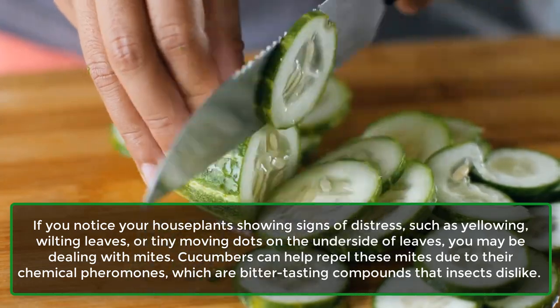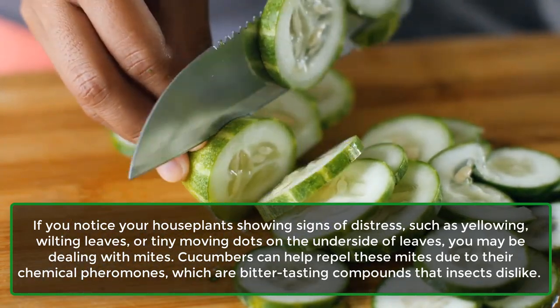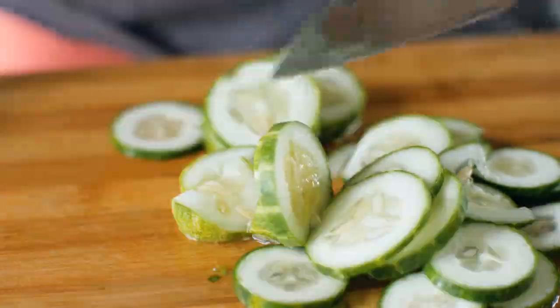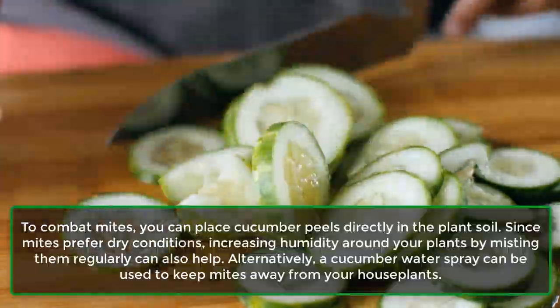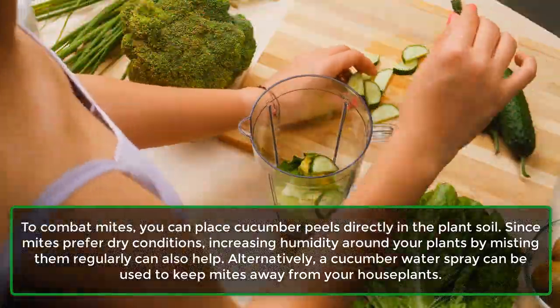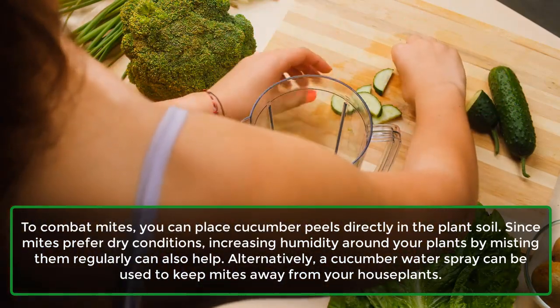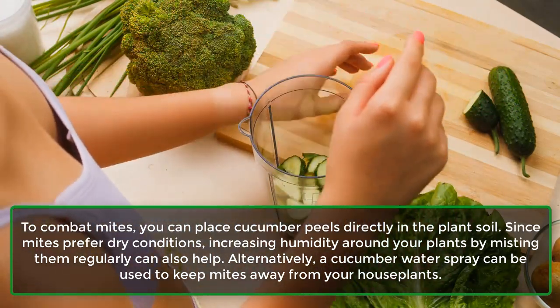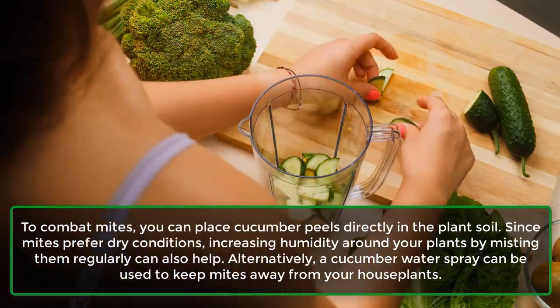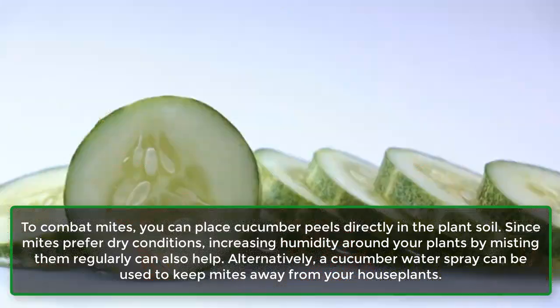Cucumbers can help repel these mites due to their chemical pheromones, which are bitter-tasting compounds that insects dislike. To combat mites, you can place cucumber peels directly in the plant soil. Since mites prefer dry conditions, increasing humidity around your plants by misting them regularly can also help. Alternatively, a cucumber water spray can be used to keep mites away from your houseplants.